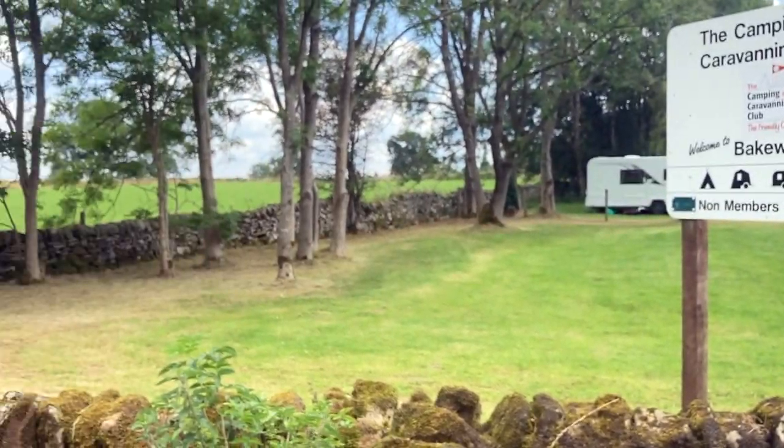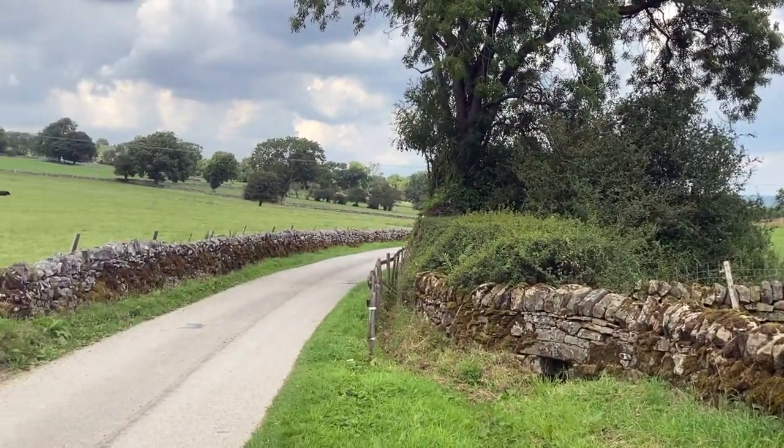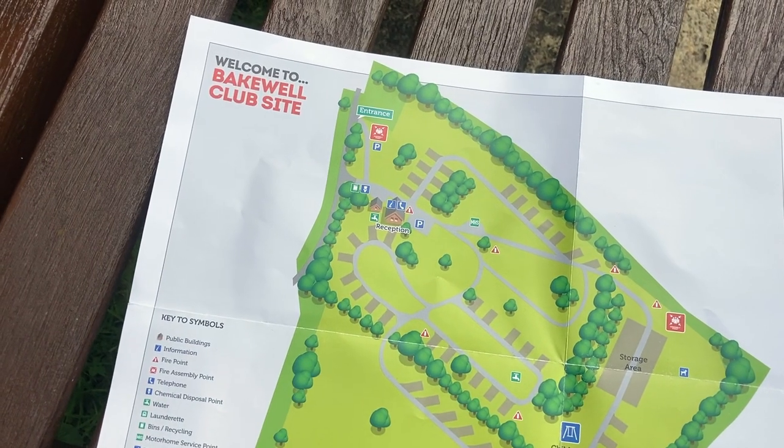Firstly, let me just show you the surrounding area. Very rural and very quiet. There's the field opposite the entrance. Right, before I take you around the site, let me just give you an idea of the layout on this map.